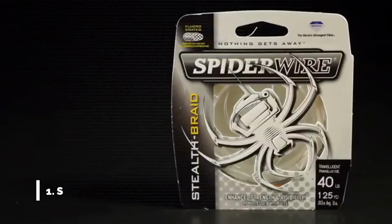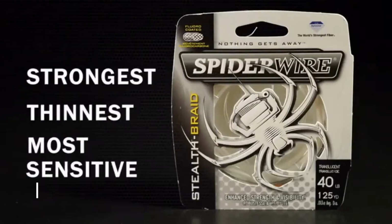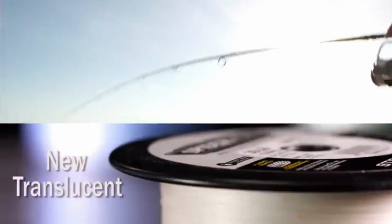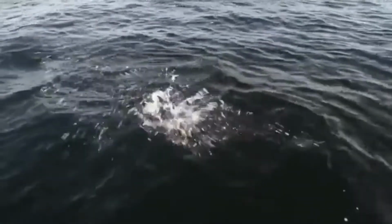Spiderwire offers anglers the strongest, thinnest, most sensitive super lines on the market. At the heart of the Spiderwire brand is Stealth, a super braid engineered for high performance in saltwater and fresh. Stealth offers strength without thickness, and because it doesn't stretch, it allows you to feel everything from the slightest bite to rocks, weeds, or structure.